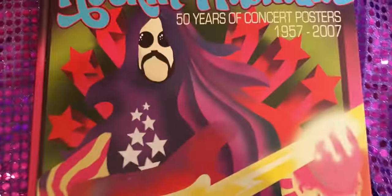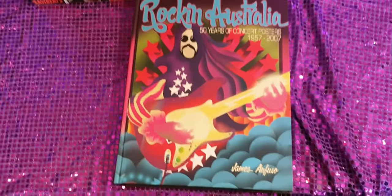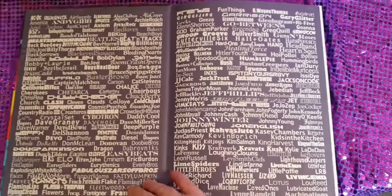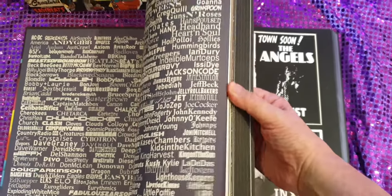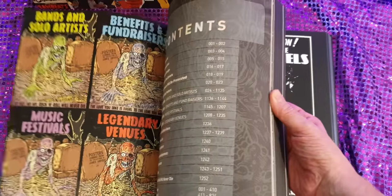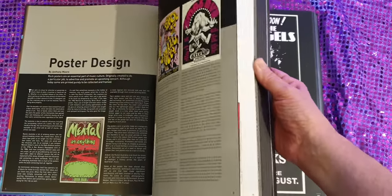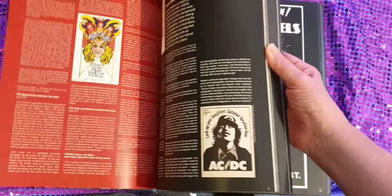Now I'm just going to give you a bit of a flip through this to give you some idea. This came out a couple of years ago, but it is just so beautiful that if you haven't previously seen it, you really need to get your hands on it. I'm just trying to turn the pages and keep this in shot.